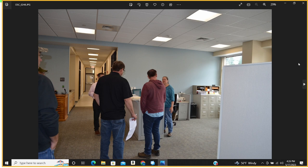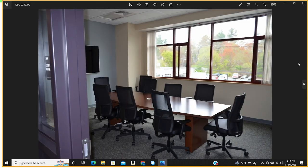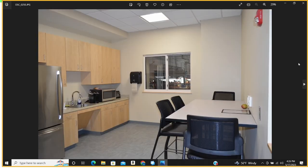Yeah, there's more office area. Next. Meeting room. Next. Again, another break room for the office area. Yes, office area, break room. And those windows look out onto the garage. Garage storage area. Storage. Yeah. Next.